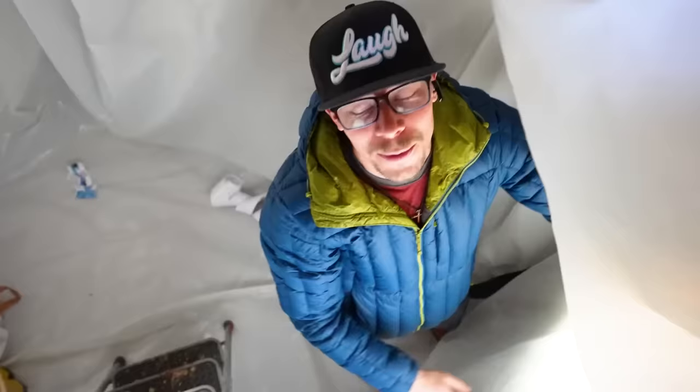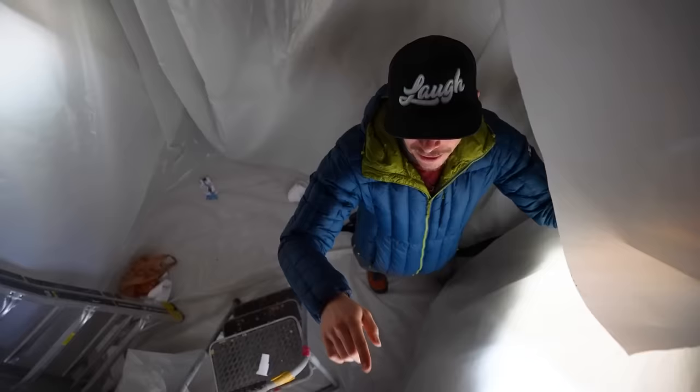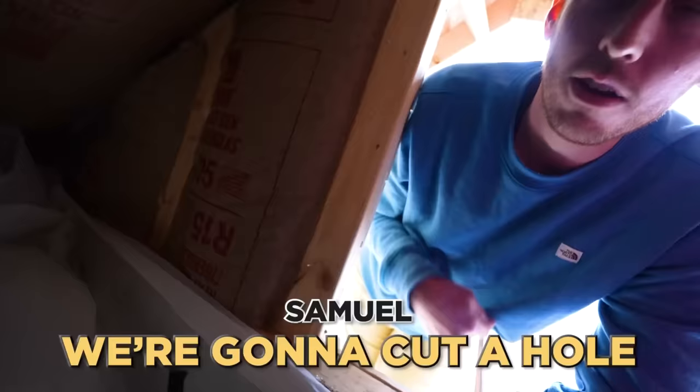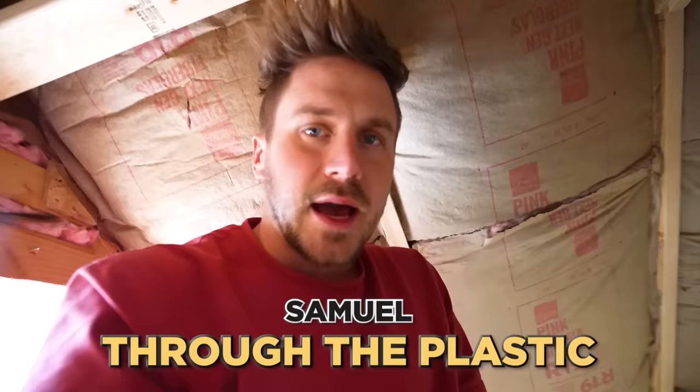We're putting in all of this plastic because we're trying to make it like a swimming pool and just have it totally sealed. And then we're using waterproof sealant tape to seal all of the seams so that we don't get any leaks. The windows, are you guys cutting a hole in the plastic? We're gonna cut a hole through the plastic. I can't even imagine this entire treehouse filled with water.